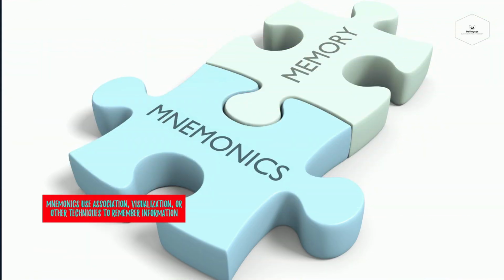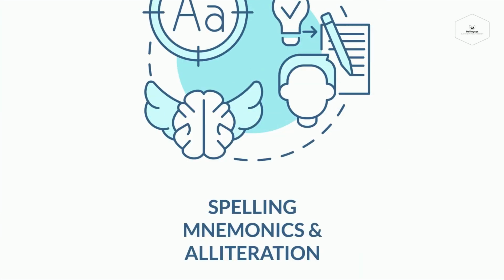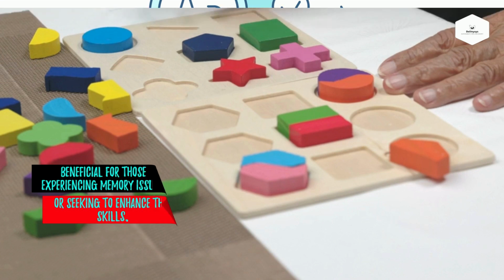Mnemonics. Mnemonics are memory aids that use association, visualization, or other memory techniques to remember information. For example, the phrase, "Every good boy deserves fudge," can be used to remember the notes on a music staff, E, G, B, D, F.